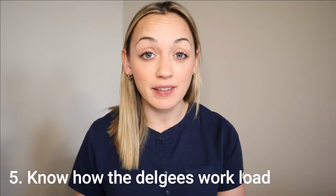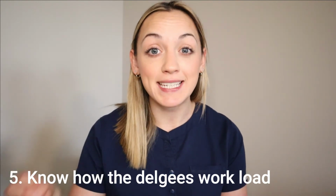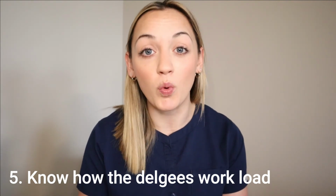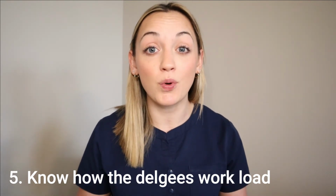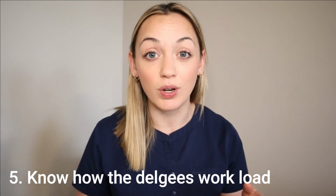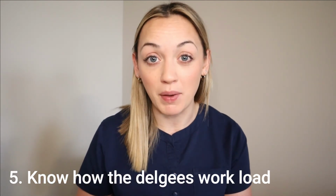And lastly, going off of the fourth point, know who you're delegating to, and also know, is that ancillary staff member being delegated to by other team members? Are other nurses coming to that one CNA or that one PCA and giving them tasks on top of the tasks that you're giving? So make sure you are talking with this person, seeing what their patient load is with all these other people who are trying to delegate to them as well.